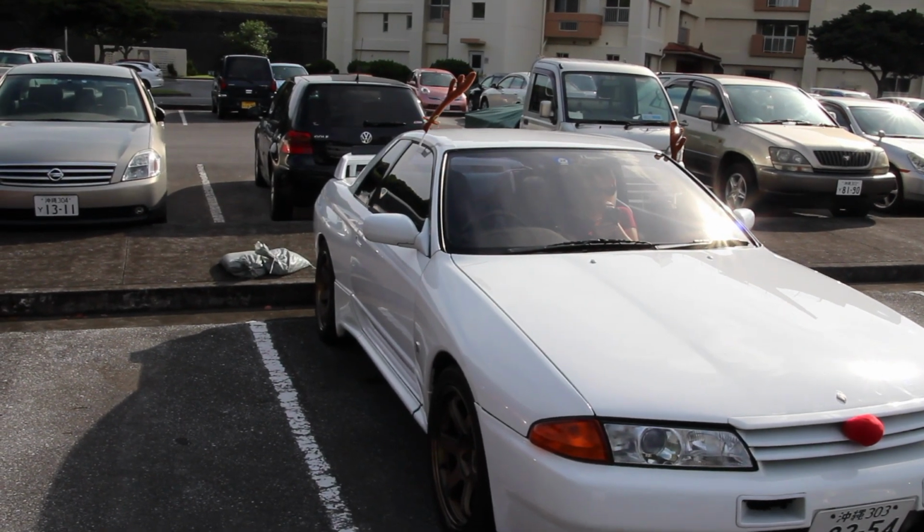As you can see, I have the GTR all ready for Christmas. Got the little red nose and the antlers on there. We're gonna hop in the car now and I'll pick you guys back up when we get to the beach.